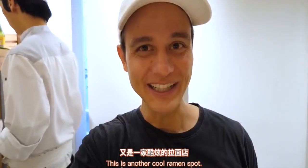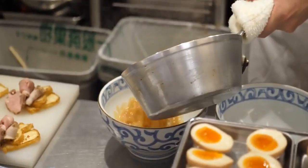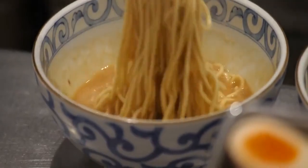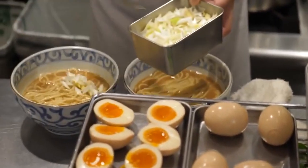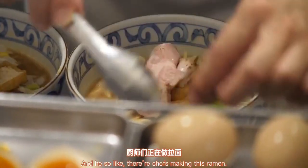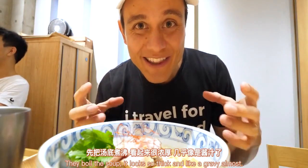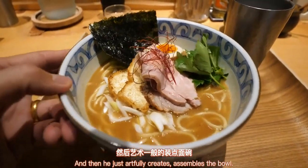This is another cool ramen spot. It's another just stunningly beautiful bowl of ramen to look at, and they're chefs making this ramen. They're doing an amazing job, and they boil the soup. It looks so thick and almost like a gravy, and then he boils the noodles, puts them in, and then he just artfully assembles the bowl.